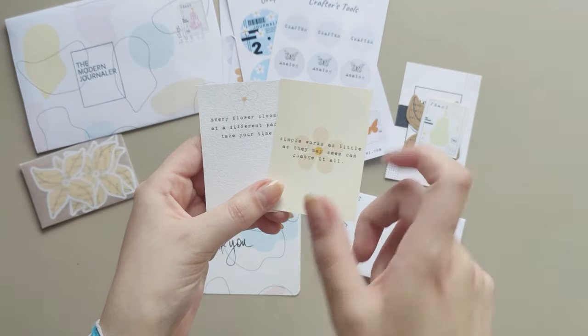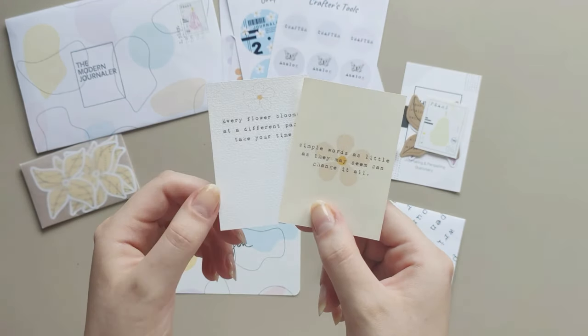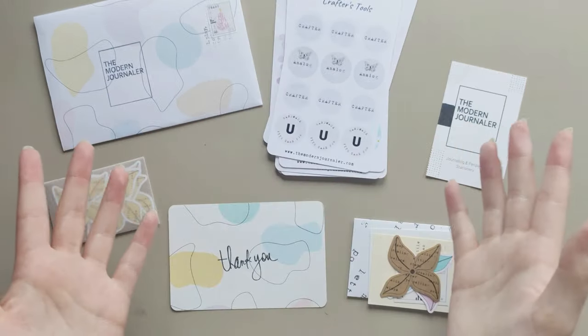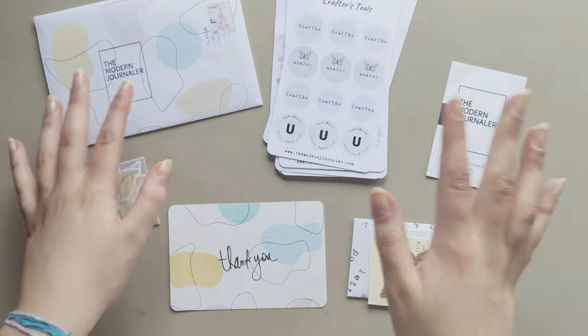And then we have two cards, which are going to be super sweet to send on my letters to my pen pals. So yeah, I really like the whole aesthetic of her shop. It's very vintage and minimal, which I like. And this is everything that I got from the Modern Journaler. Thank you so much, Erica, for sending me these stickers and everything.